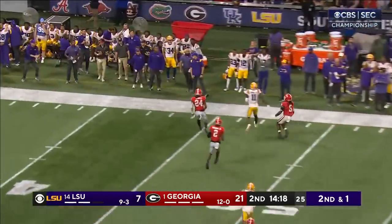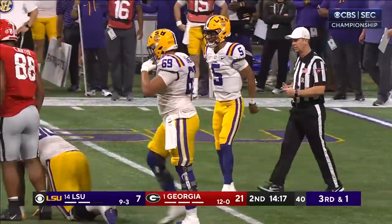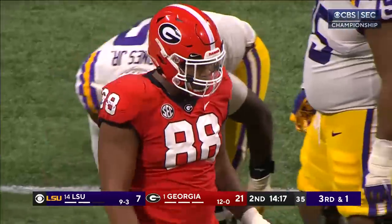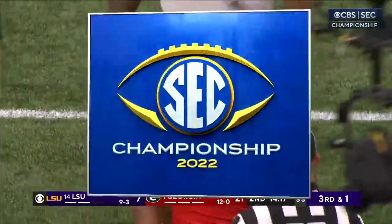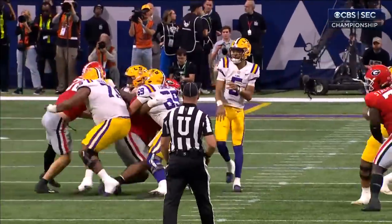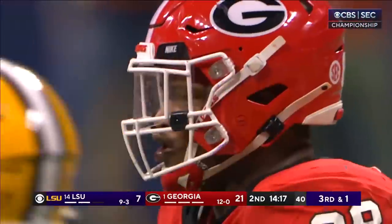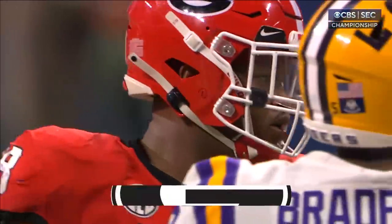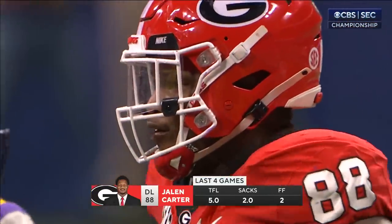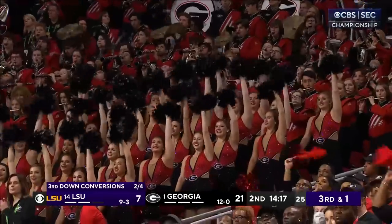Pressure coming again. This one is an overthrow. Incomplete. Intended for Brian Thomas again. And Jalen Carter making another pile back there. I think it'd be the first non-quarterback taken in the draft. Will Anderson's a project, but this guy, to me, is a load inside. Last year it was Jordan Davis who got all the press, but this guy was almost as effective. And since he got healthy after the Oregon game, and it took a long time, he's changed the defense to make him that much better.